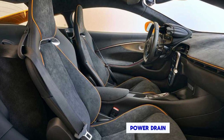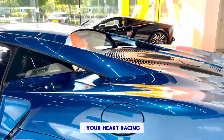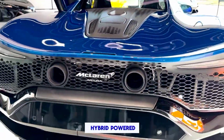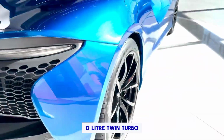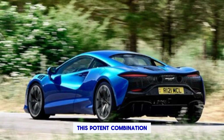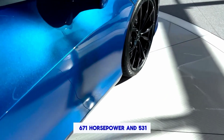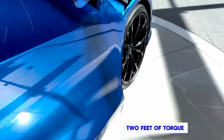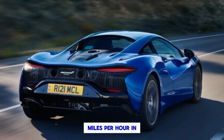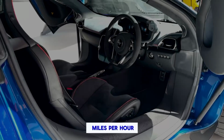Performance and hybrid powertrain. Now, onto the part that really gets your heart racing, the performance. The Artura is powered by a brand new hybrid powertrain that combines a 3.0-liter twin-turbo V6 engine with an electric motor. This potent combination churns out a staggering 671 horsepower and 531 pound-feet of torque, enough to launch you from 0 to 60 miles per hour in just 2.9 seconds and onto a top speed of 205 miles per hour.